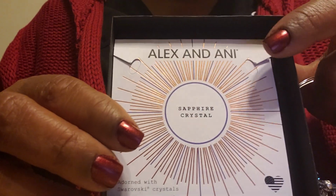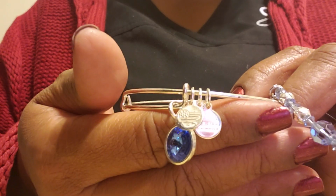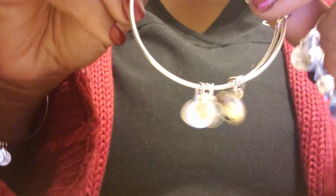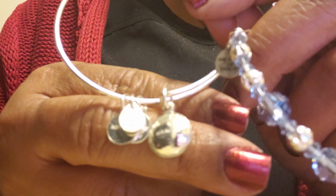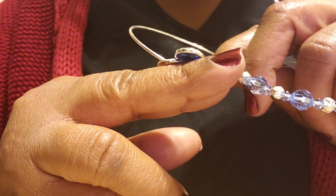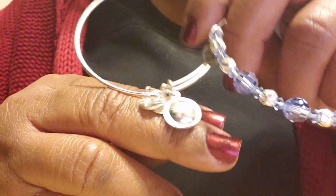Now, this right here is a birthstone, and I decided that I like the birthstones as the birthstones were ending. I don't like the teardrop ones. I may later, but I love the blue of this, and I love that it was round. And these were the ones that I started getting first when I learned that Rogers had layaway. And on the back, what does this say? I never paid, just says Alex and Ani.